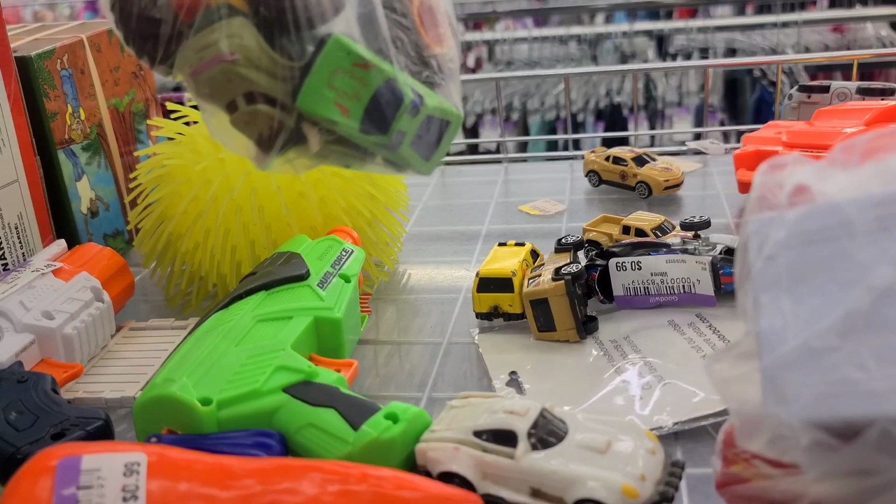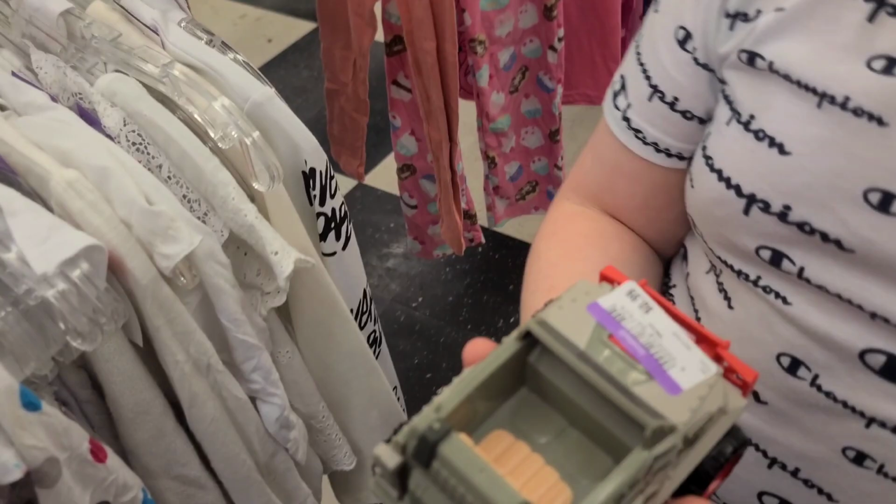And there's a monster truck for $2. I found this. Oh no, that's newer. Okay, we'll be right back if we see anything. We're going to keep on hitting Goodwills and show you our findings when we're done.